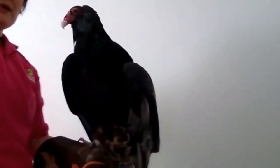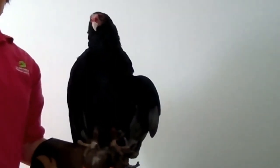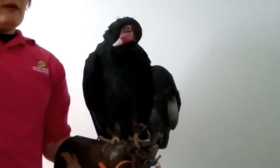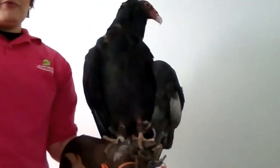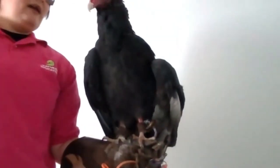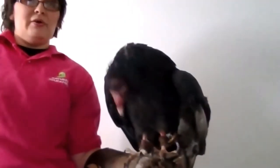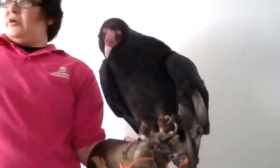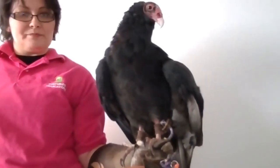And you can kind of see on this side of her body, her wing is a little drooped. So kind of like our owl, she was hit by a car. And unfortunately, she broke her wing and it didn't heal properly. So she cannot fly well enough to survive in the wild. She's also blind on her right side. So she can't see well enough either.